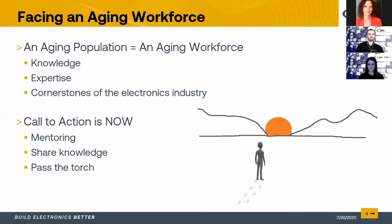So the call to action is now. We would like to get them engaged as well, to mentor the people that are coming into the industry, to share their knowledge, whatever that knowledge is, whether it be tribal knowledge or knowledge that they've gained over the years through action, and then to pass the torch on to all of you as you enter the workforce as well.